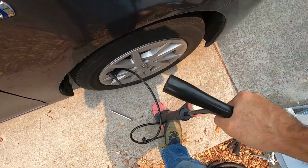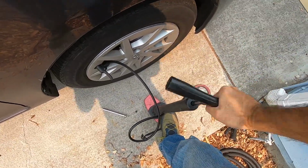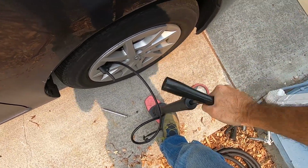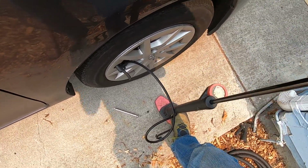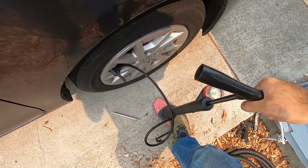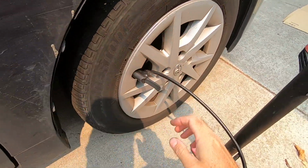So I use this air pump honestly because it's just a little bit faster. I can have it lying around. If it's an electric one, you have to plug it in, and if it's battery powered, you have to charge it up. Just another device. This one we use for the bikes, and that's enough to give it 2-3 pounds of pressure right there.